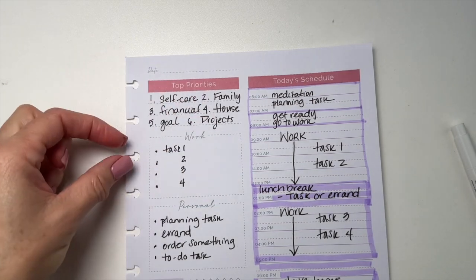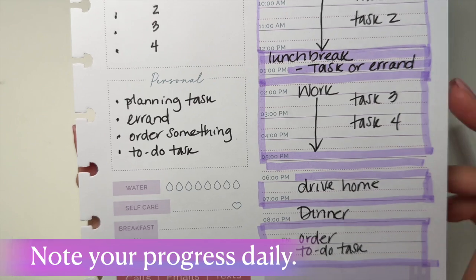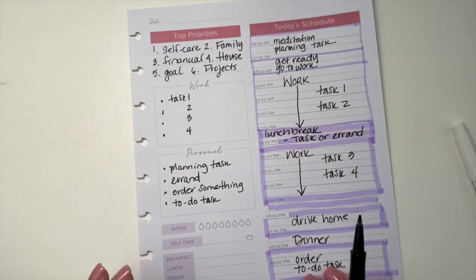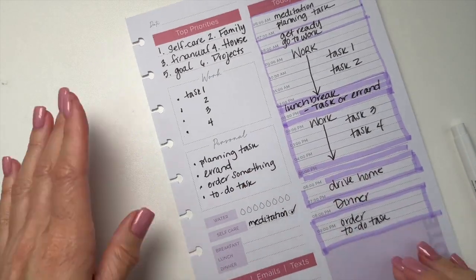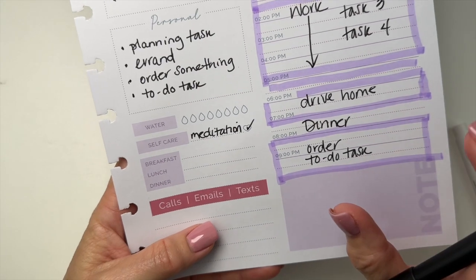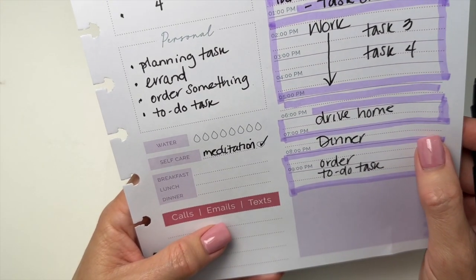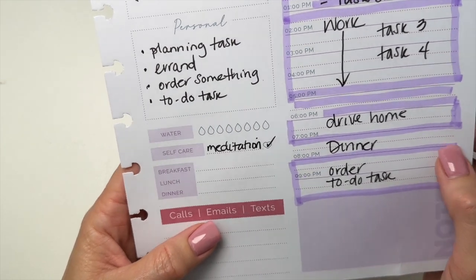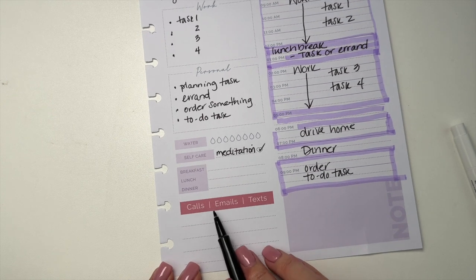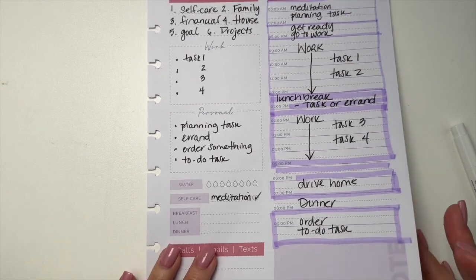All right, then here's some of the bonus things that Rongrong gives us on this daily page. Water tracker, self-care tracker. So this would be where I could put in my meditation and check it off. I do track my breakfast, lunch, and dinner just to try. If you pay attention, it's more likely you'll do the right thing and not eat the donut and eat the bran muffin instead, or the protein shake, right? We try. And then there's other space down here for calls, emails, texts, and a note box so that you can track everything right on this page for this day.